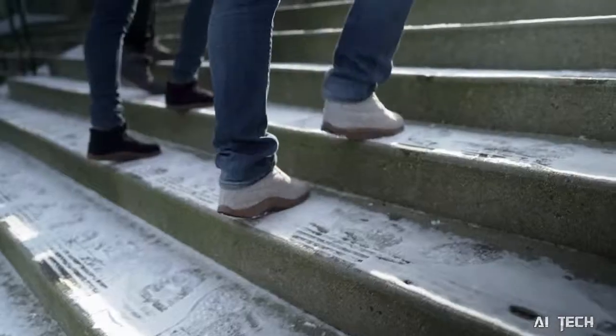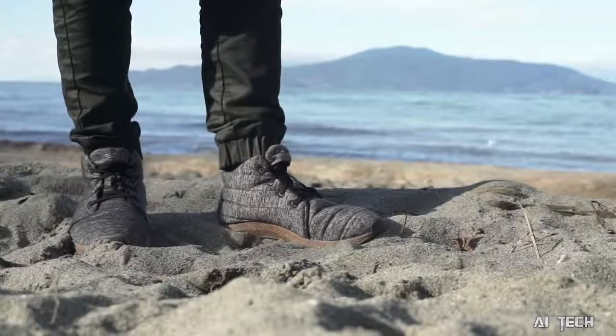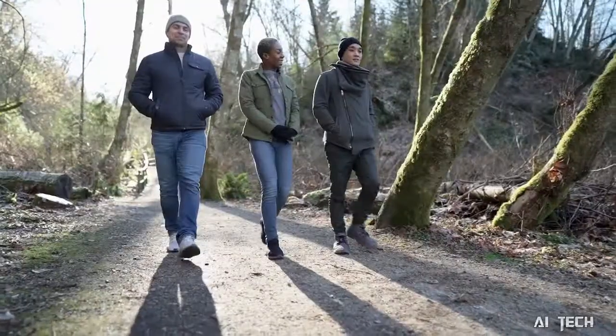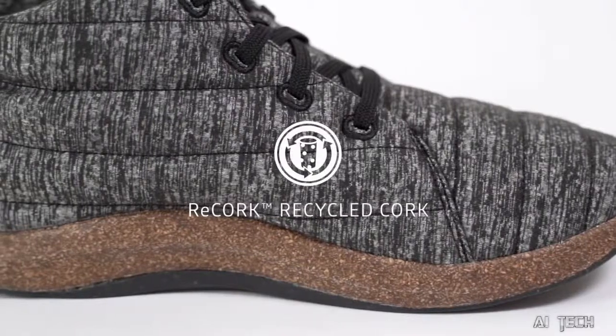The result? High-performance footwear with a small environmental footprint, snug as a slipper, and built for campsites, trail, and city streets alike. The Jasper Wool Eco Chukka was designed to be sustainable from tread to tongue, and it started with this, the ReCork midsole, made with 100% post-consumer recycled wine cork.